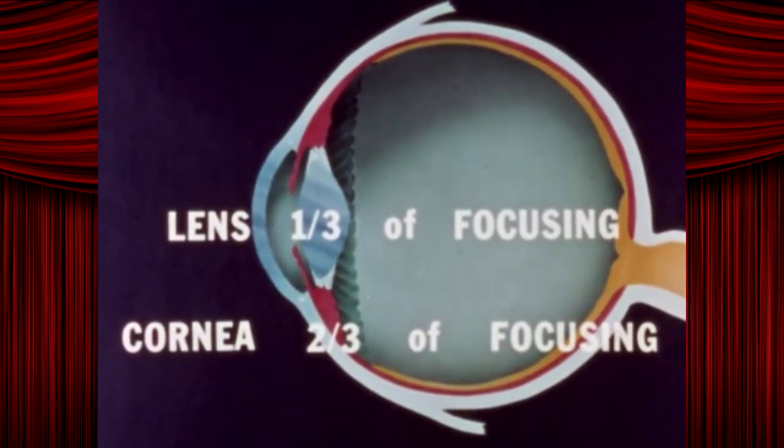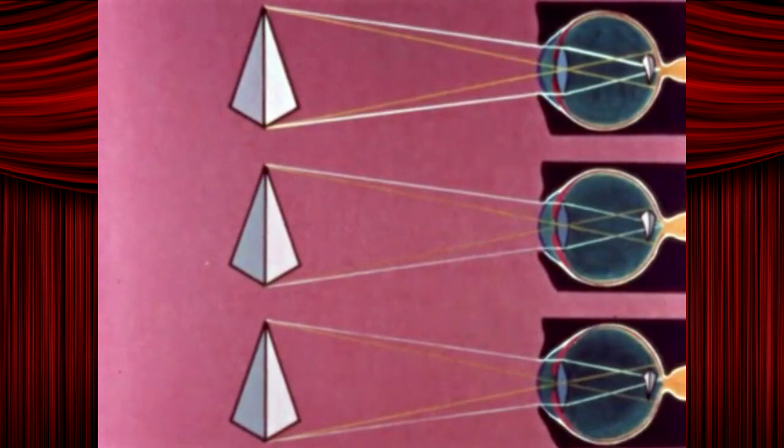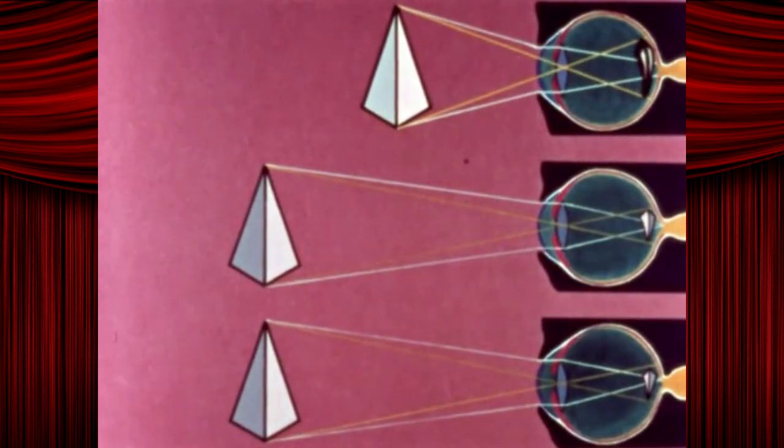The lens, however, automatically changes shape to maintain continuous sharpness of the light rays already focused by the cornea. As an object approaches the eye, its image goes out of focus on the back of the eye.